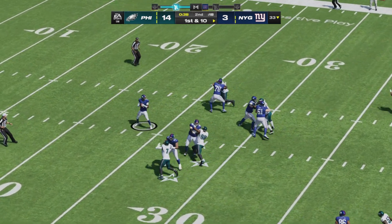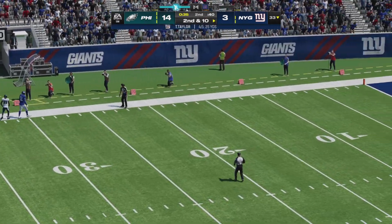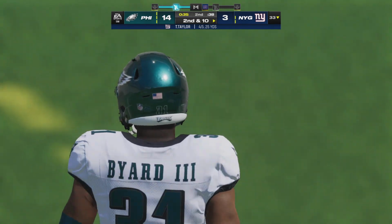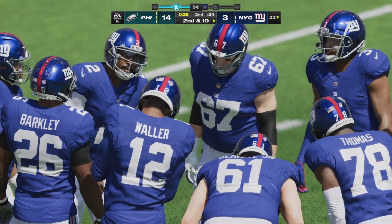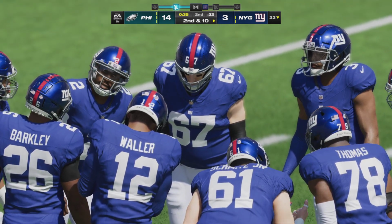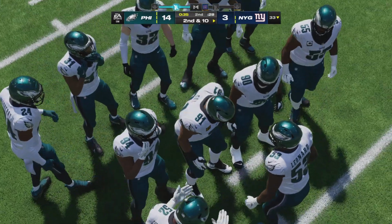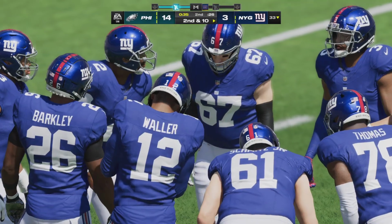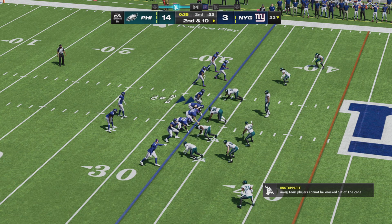On 1st and 10, it's Taylor. And he'll look downfield for Waller. And that's going to be too high. Out of bounds and incomplete. Trying to get something positive to happen here before the break, and they sure need it. They went for the big one, but it winds up incomplete. Taylor incomplete on first down. Here's 2nd and 10.